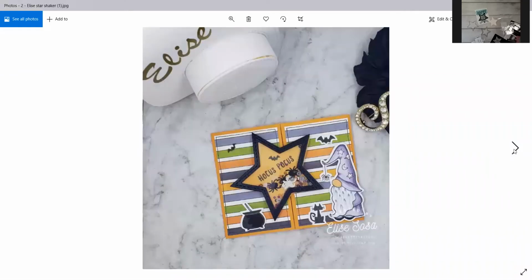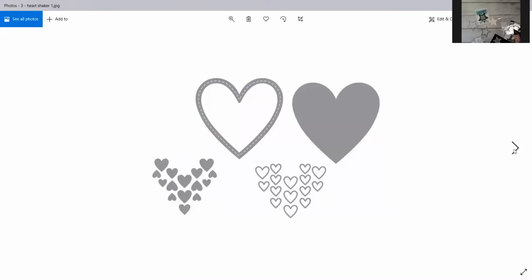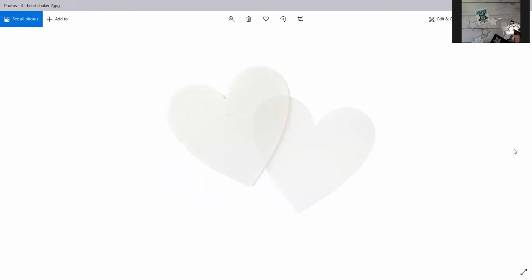First of all, here's another shaker element that was done using the star that I just showed you. And this is a gatefold card that opens up. And so she was able to use the same star backing piece to do that hidden piece back behind. I thought that was pretty cute. Then here are the elements that go with the heart. So you get the same frame piece, backing piece, and confetti. And again, you get acetate and foam pieces are available to use with this one as well.